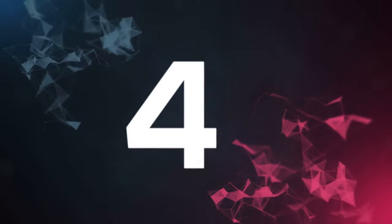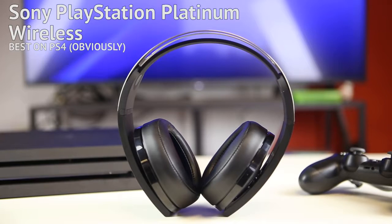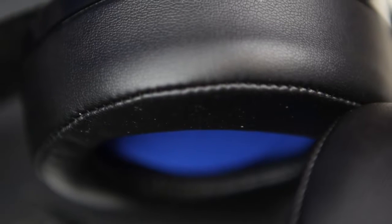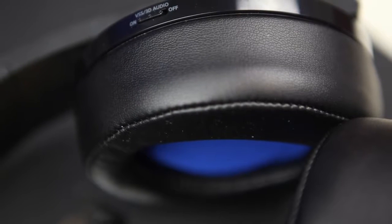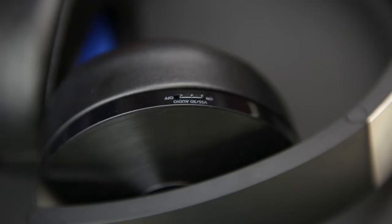And at number 4, in an attempt to keep this list balanced between console and PC players, we took a look at the PlayStation Platinum wireless headset. This is PlayStation's flagship, most expensive headset you can get that's officially PlayStation licensed. First of all, compared to the PlayStation fan favorite Gold headset, the cups are a much better quality. They feel a lot more comfortable around the ears than the Gold headphones, and it also just seems way more breathable. I immediately noticed that I could wear these for much longer.